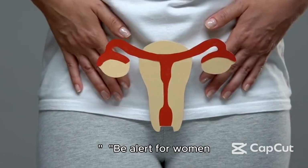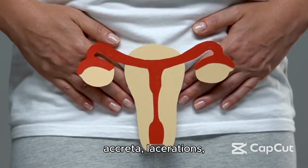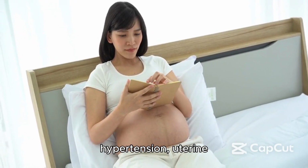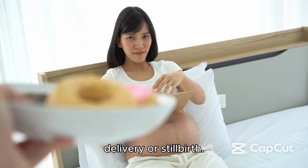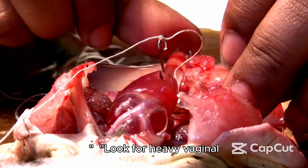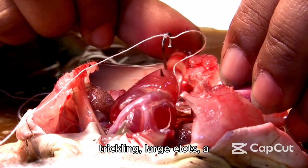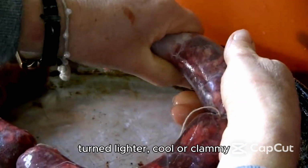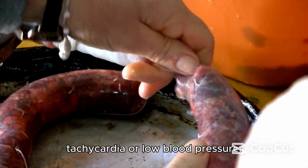Be alert for women with retained placenta, prolonged labor, placenta accreta, lacerations, large babies, instrumental delivery, hypertension, uterine overdistension, obesity, or a history of cesarean delivery or stillbirth. Look for heavy vaginal bleeding, continuous trickling, large clots, a boggy uterus, bright red bleeding after it previously turned lighter, cool or clammy skin, and vital signs showing tachycardia or low blood pressure.